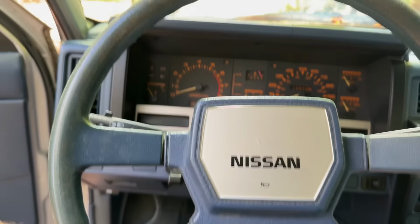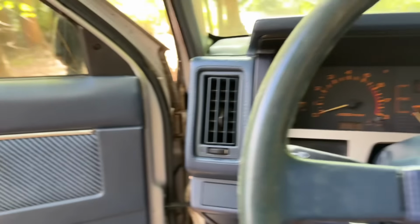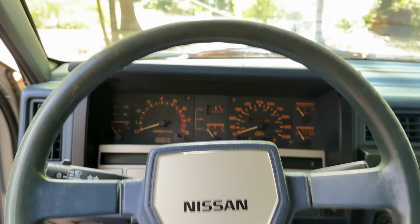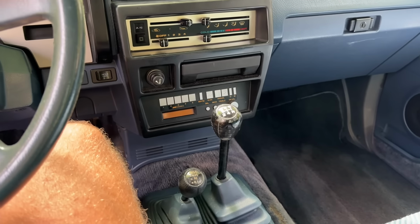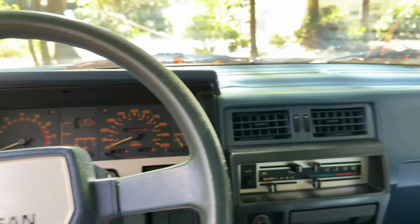And this is your view. I feel like I'm extremely close quarters right now, but that's just how it is. We don't have as much room away from the steering wheel as I do in the modern car.